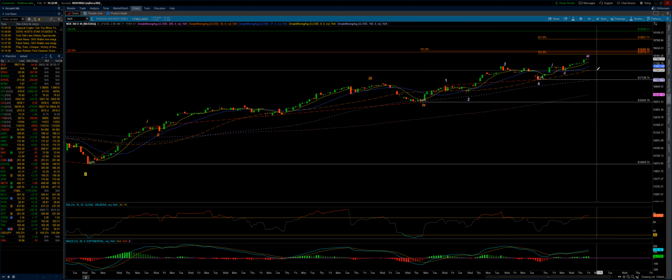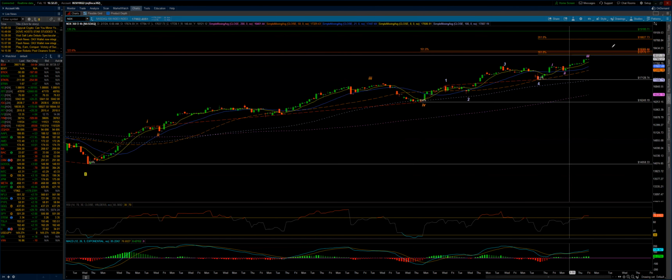Because we have NVIDIA coming out on the 21st. And you know what? They could come out and this thing could pop like the balloon that it is, race up there, and that's it. And everything gets rejected from that point. And that point could be here. That point could be here. I don't know what they could do to that stock.